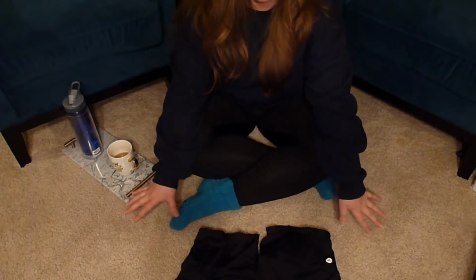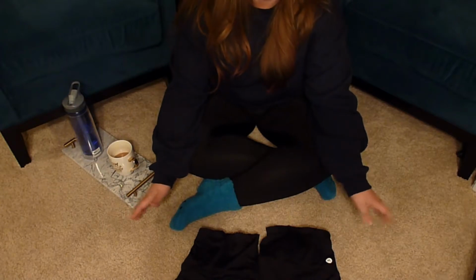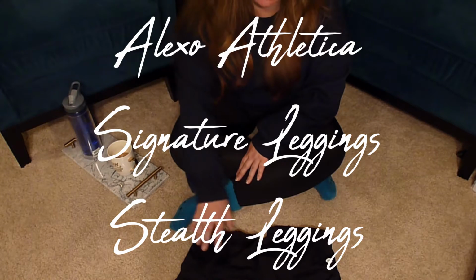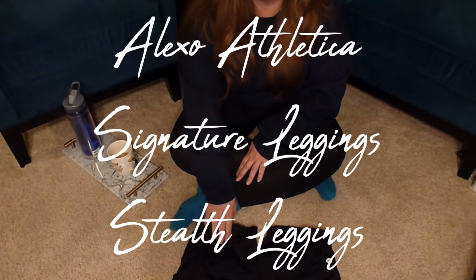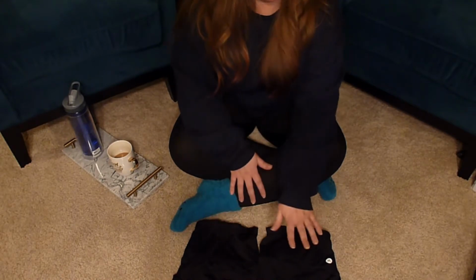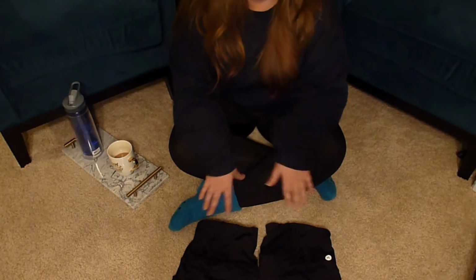I'm going to include leggings with the belly bands because they basically have a belly band built in and they function the same way. First brand I have is Alexo Athletica. They currently have 3 different styles. Their Signature, which is their original, the Crop, which I don't own, they're just shorter versions of the Signature, and the Stealth, which is their blackout version and my personal favorite. All 3 have the same features.